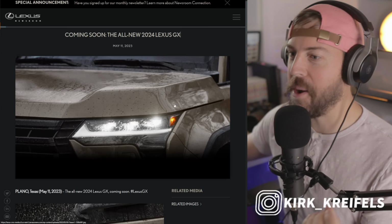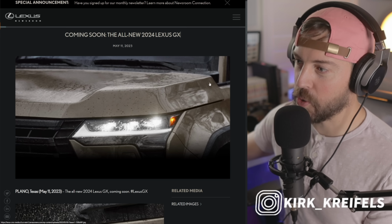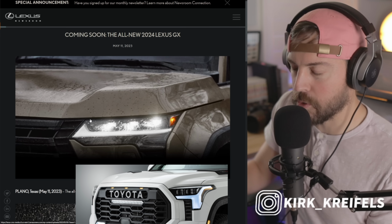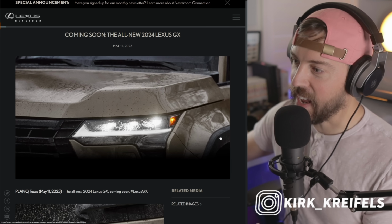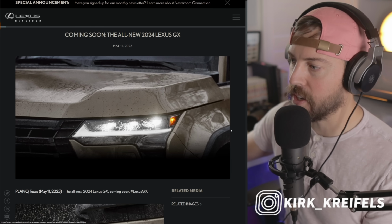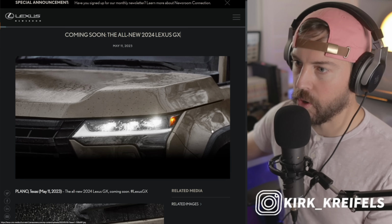Look how freaking macho this hood is. It comes up so aggressively over the headlights. Now the new Tundra has a similar strong hood to it, but not this blocky and chunky. And look, we don't have paint match fenders here because this is an off-road style vehicle. We have black fenders here for durability.